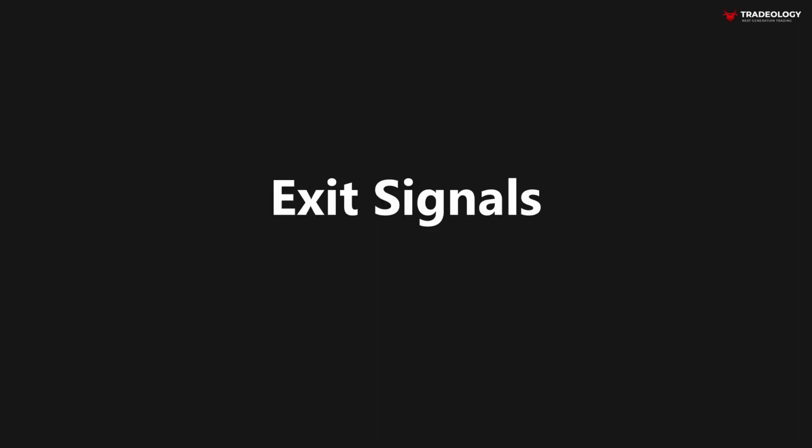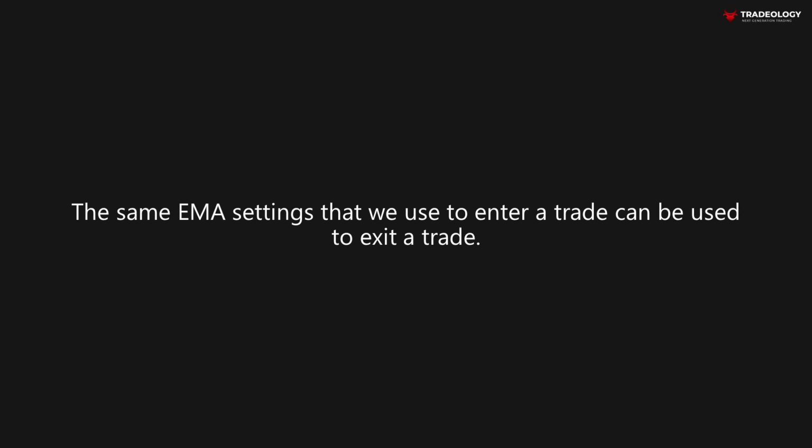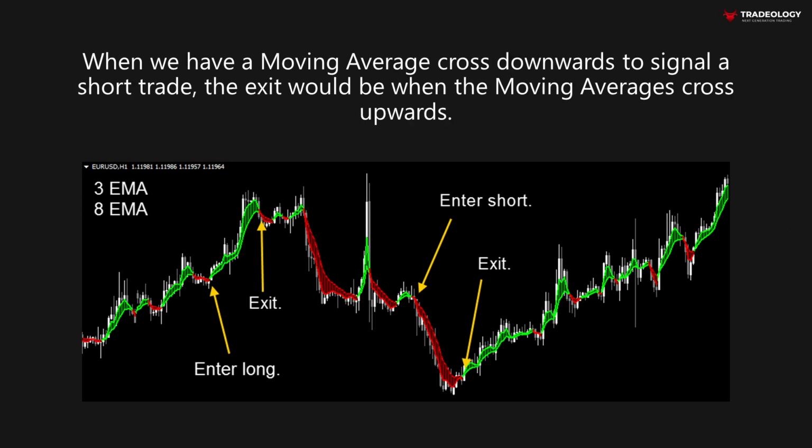Exit signals. Moving average crossovers work well as exit signals as well as entry signals. The same EMA settings that we use to enter a trade can be used to exit a trade. When we have a moving average cross upwards to signal a long trade, the exit would be when the moving averages cross downward. When we have a moving average cross downwards to signal a short trade, the exit would be when the moving averages cross upwards.